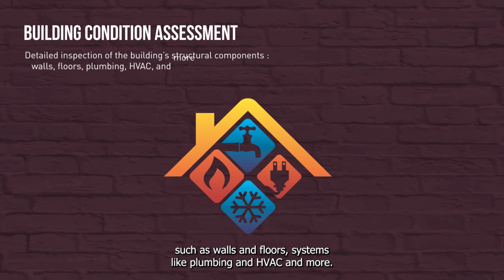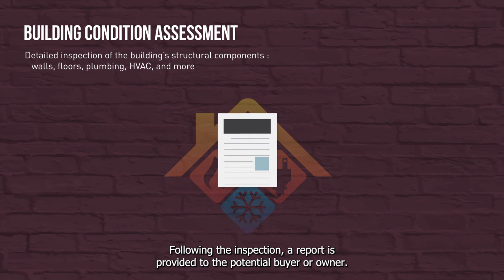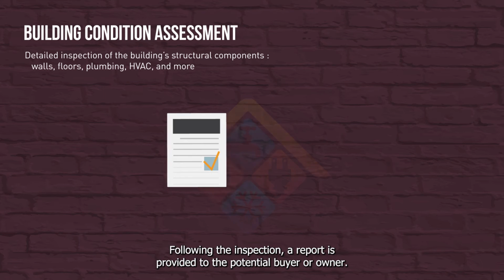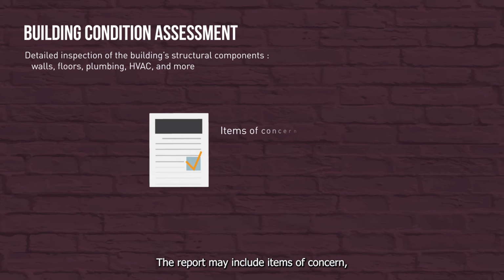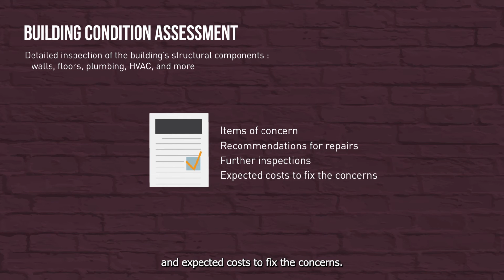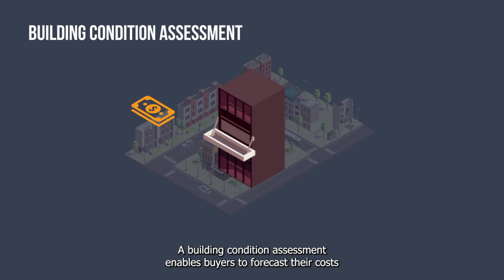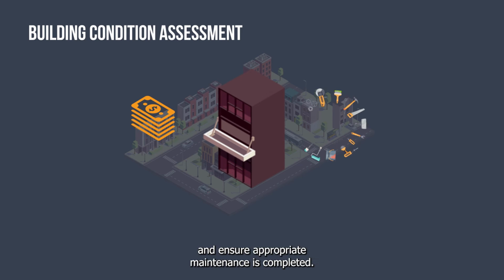and HVAC, and more. Following the inspection, a report is provided to the potential buyer or owner. The report may include items of concern, recommendations for repairs, or further inspections and expected costs to fix the concerns. A building condition assessment enables buyers to forecast their costs and ensure appropriate maintenance is completed.